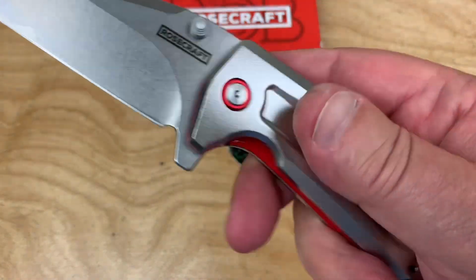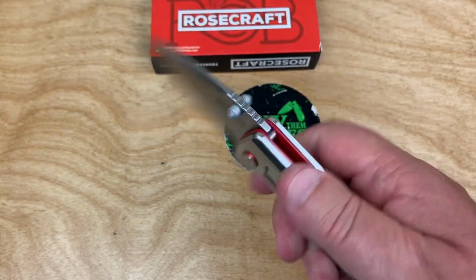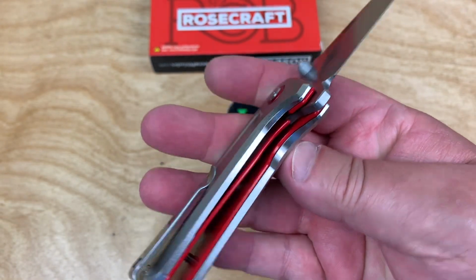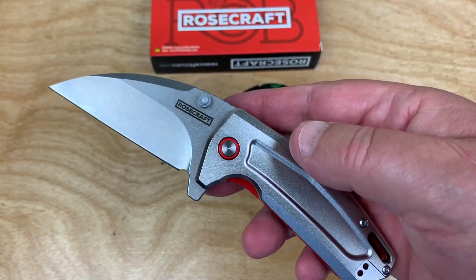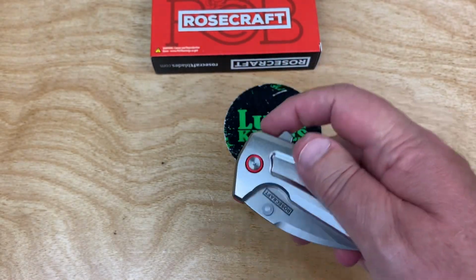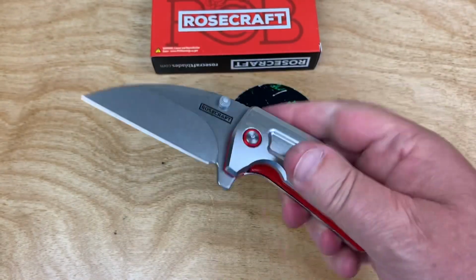All right. The aluminum, not as grippy and definitely heavier, but interesting that they did the red liners, and so it's kind of showy in that regard, but still did not skeletonize the liners. Got a nice little red accent with these liners. Kind of makes it pop. So, yeah.